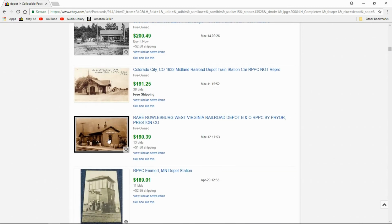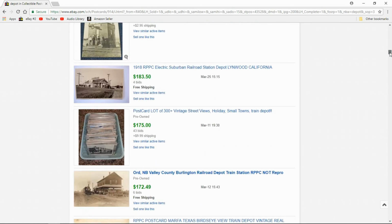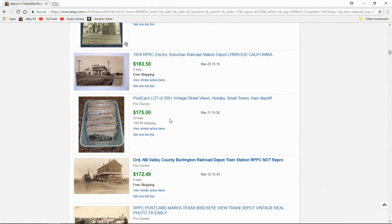And again, something like a depot, it does not 100% matter what city it's from. Obviously, you're going to get city collectors who just want those kind of things from the city, but people who collect railroad items collect depots, and they don't really care where it's from as much. They care that the image is hard to get. It shows something good with like a train, people waiting. Like this one here looks like it has a trolley and a train. So, that's what you want to do.